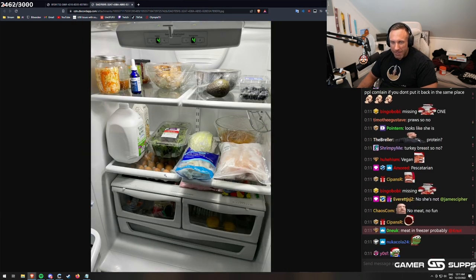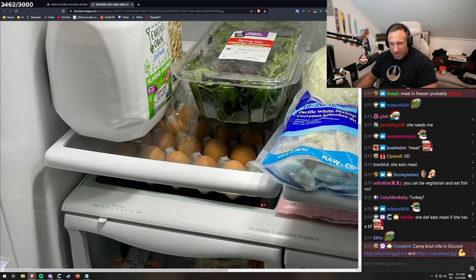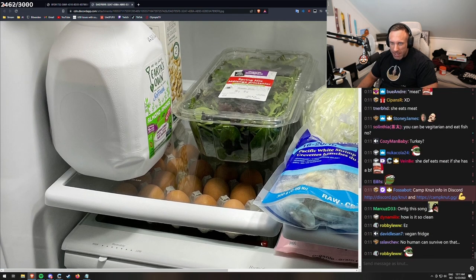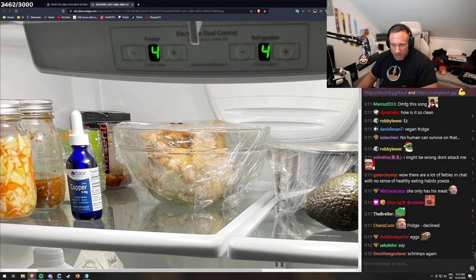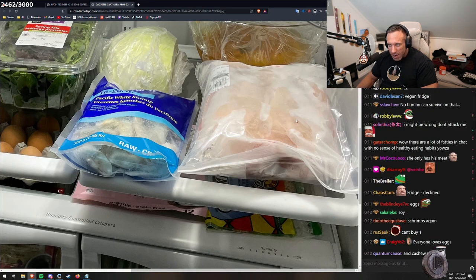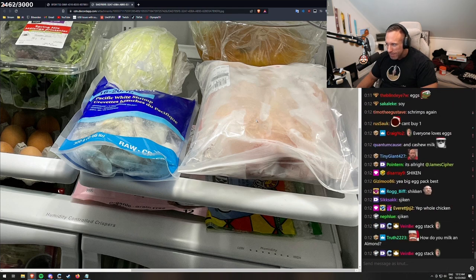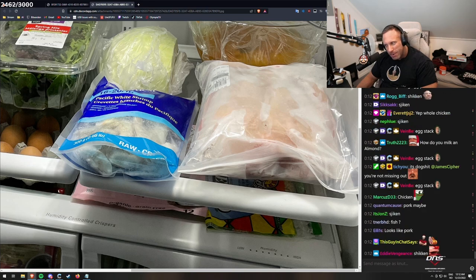And here we have some eggs added in. A huge container of eggs. Is this almond milk? Is this chicken? Could be. This is approved again. And here we have some meat. This is chicken, isn't it? It's got shrimp in there. Whole chicken and... Or is it pork?